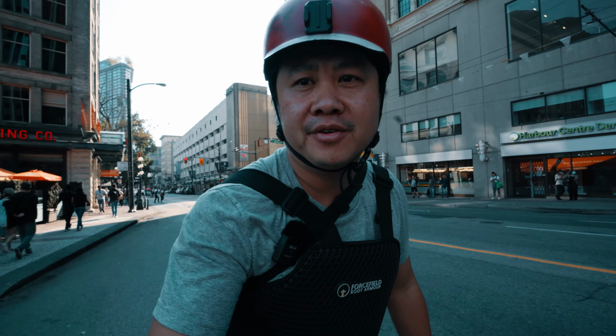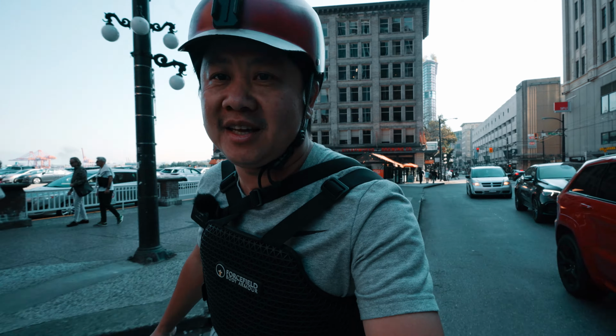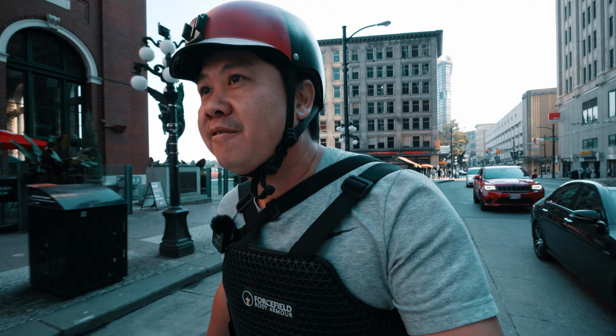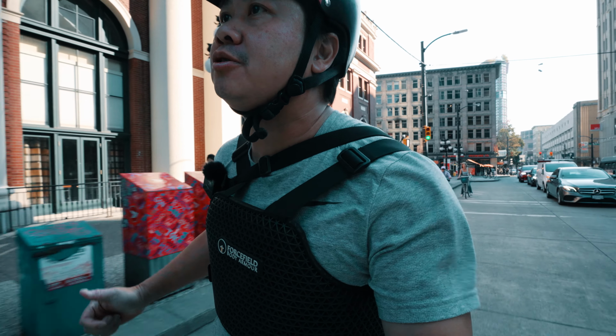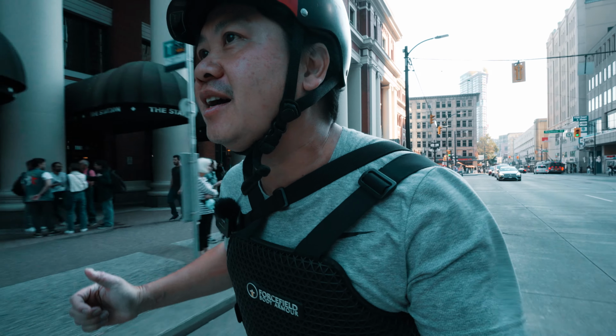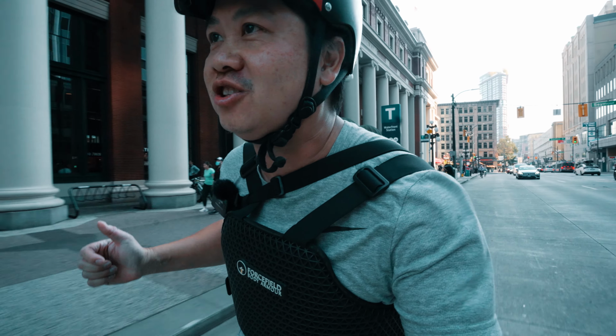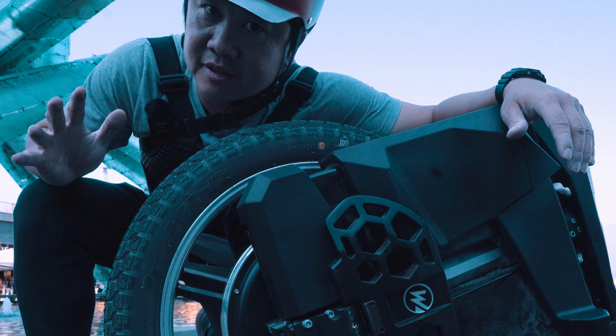Which is also why the very first thing I want to know about the Master Pro is that with its 134-volt, 4,500-watt motor, if it will be able to provide as much torque and responsiveness as compared to the 19-inch Master. But first, let's take a look at this monster of a wheel.